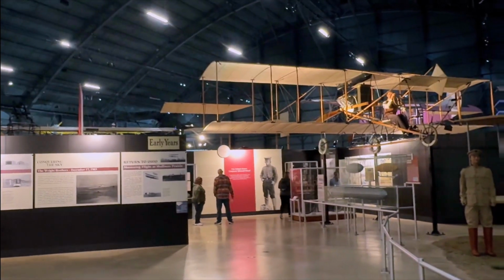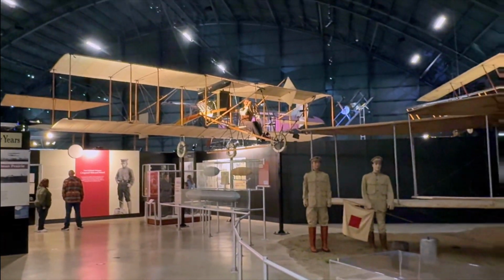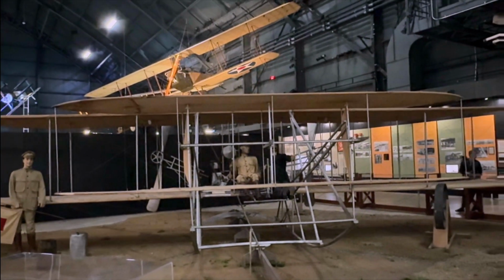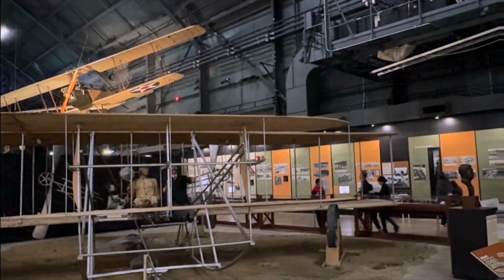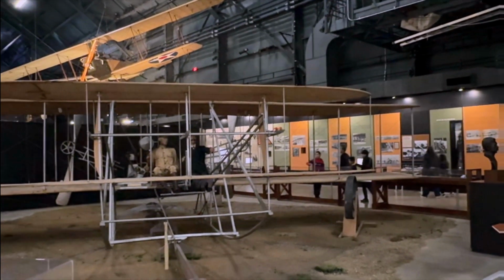So we're in the U.S. Air Force Museum of Flight, and this is a replica of the original Wright Flyer, and parts of the wings still have some of the original fabric. The original one that they actually flew is in the Smithsonian Museum.